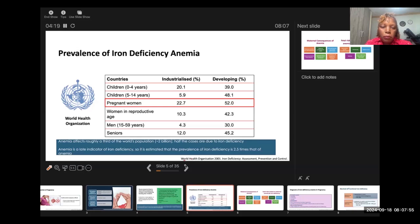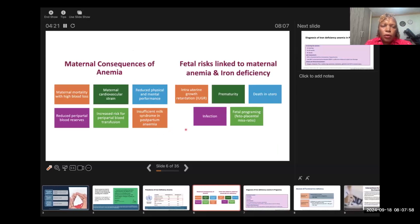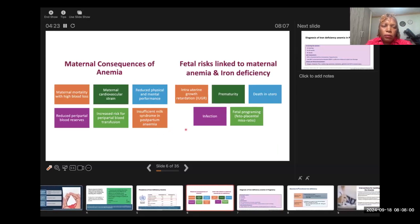So what are the consequences of anemia? Firstly, maternal mortality with high blood loss is the first consequence we are concerned about. And of course, maternal cardiovascular strain, reduction in physical and mental performance. And I can tell you, when you have an HB, even one lesser than your usual, this can actually affect your physical and mental performance.